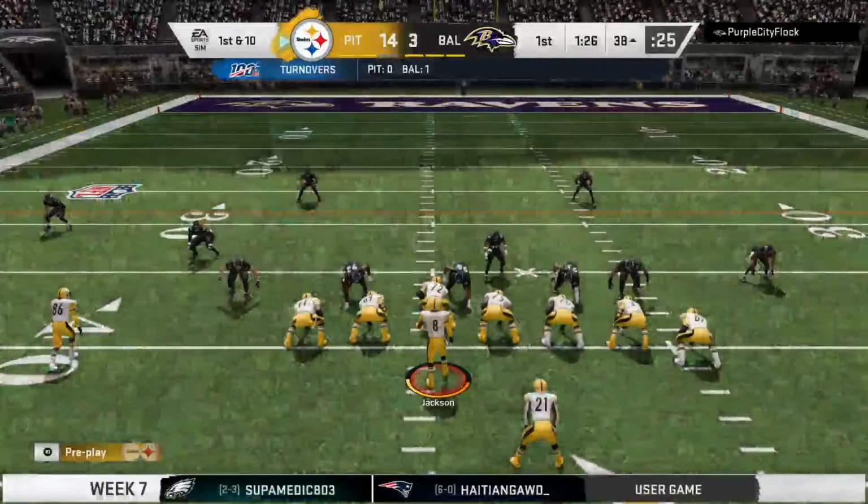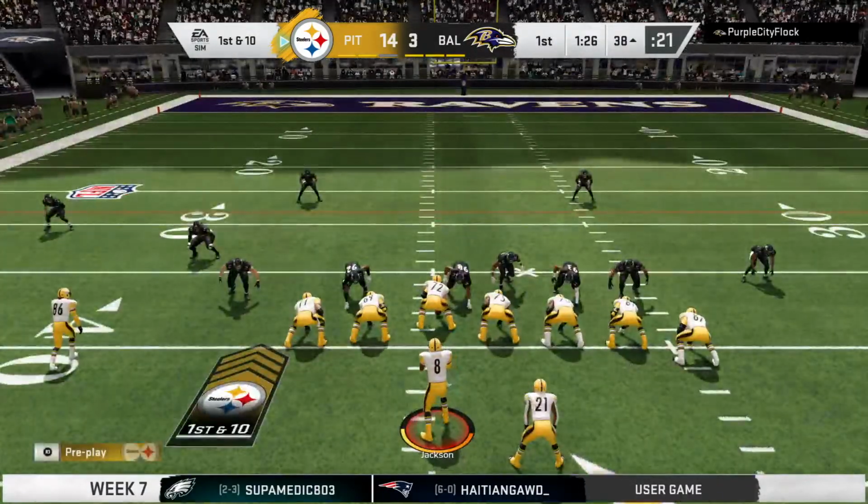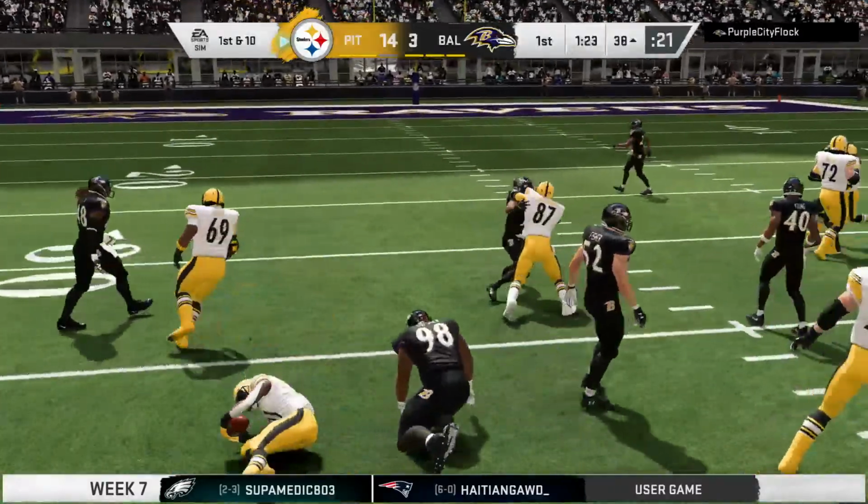Now, you have to do it within your personality. They can't perceive it as fake. But I'd go get after some guys because they don't look ready to play to me. They look flat, uninspired. It's time to get moving.